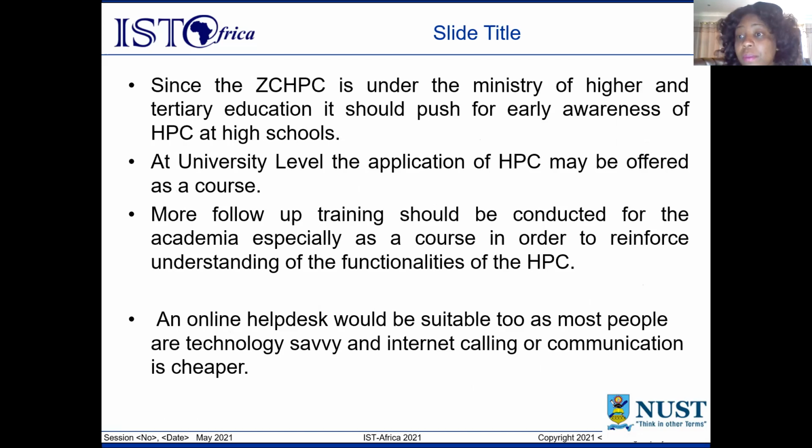Since the Zimbabwe Center for High Performance Computing is under the Ministry of Higher and Tertiary Education, it should push for early awareness at high school level. Then at university level, the application of HPC may be offered as a course, and more follow-up trainings should be conducted for the academia, especially as a course, in order to reinforce understanding of the functionalities of the HPC. An online help desk would also be suitable, as most people are technology savvy and internet calling or communication is cheaper.